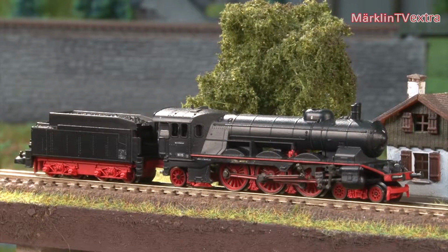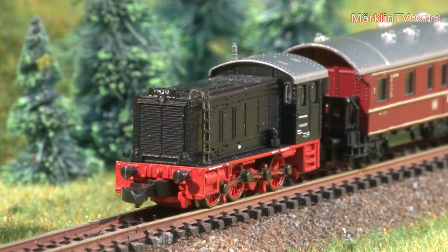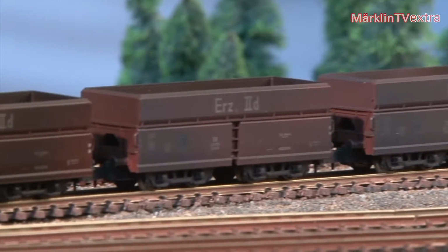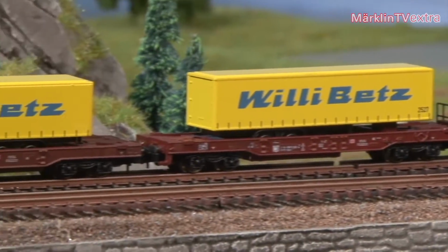Steam engines seem to be the most popular Z-Scale items, but the V36 was carried out beautifully as well. The current innovations for the summer include these ore cars and a 3-part set of well-flat cars with a metallic running gear and loaded with semi-trailers.